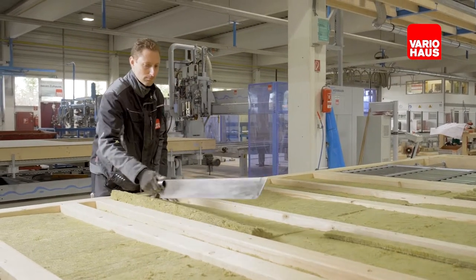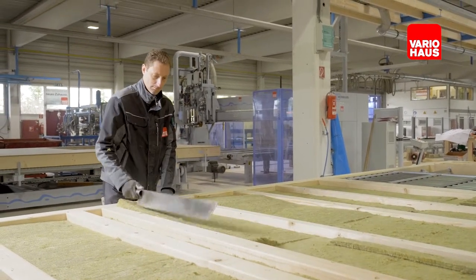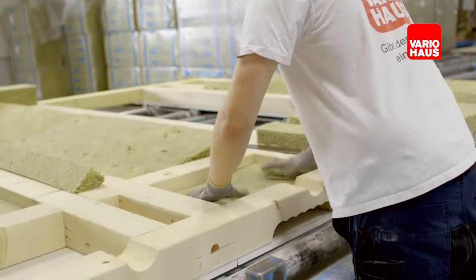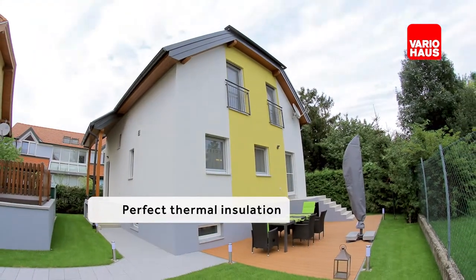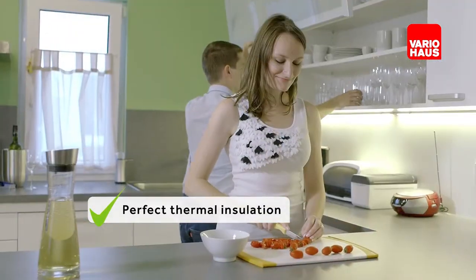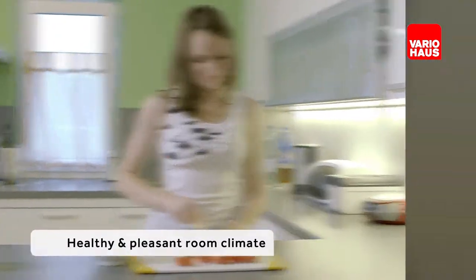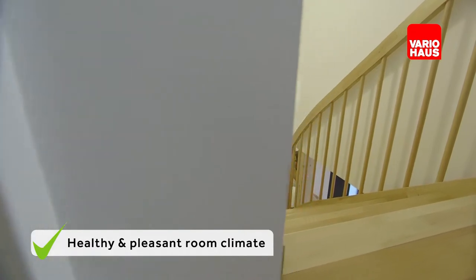The best thermal insulation is our standard. That means that every Vario house which is produced is equipped as lowest energy or passive house. The timber frame construction not only supports a healthy room climate, it also contributes to a sustainable and green future by using wood as the principal building material.